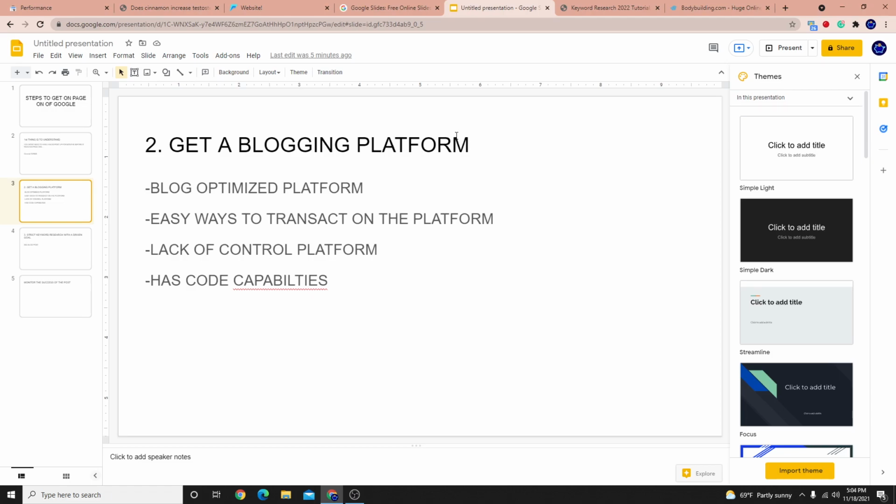The platform was not designed in a 2022 landscape. The platform hasn't even been truly updated. Let's just talk about the basic user interface. The platform hasn't even been updated since 2000 something, okay? It's 2022 and the platform hasn't had a revamp of the user interface.